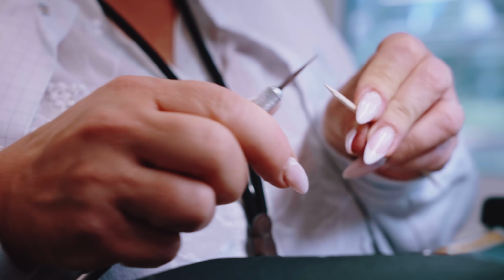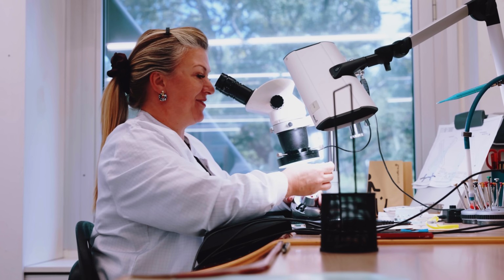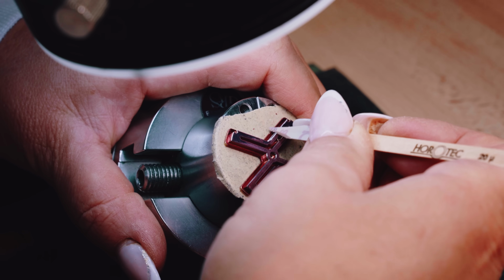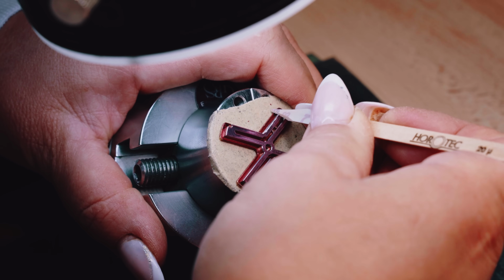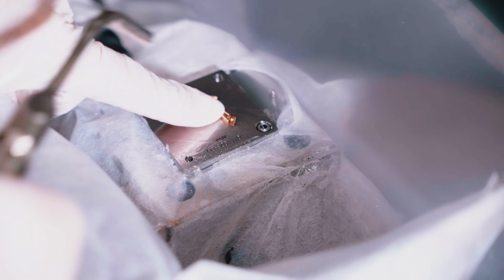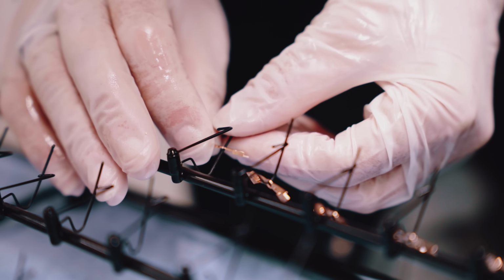A Swiss watch is a work of art. Polishing gives each component its final character, removing flaws, sharpening lines, and catching the light. Even hidden parts are finished, because in watchmaking, beauty is crafted as carefully as precision.